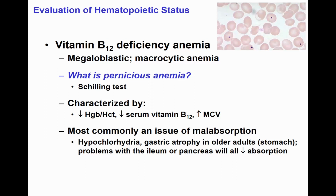So the Schilling test, you give radiolabeled B12 and unlabeled B12, and it's a very complex test. Next week I'm going to talk a little more about the exam, but I might list this as if you were having a screening assessment tool. Think about what we do when we do nutrition screening. Schilling tests would certainly not be in the data for a nutrition screening, right? It's a totally complex, very much a special order type of test.